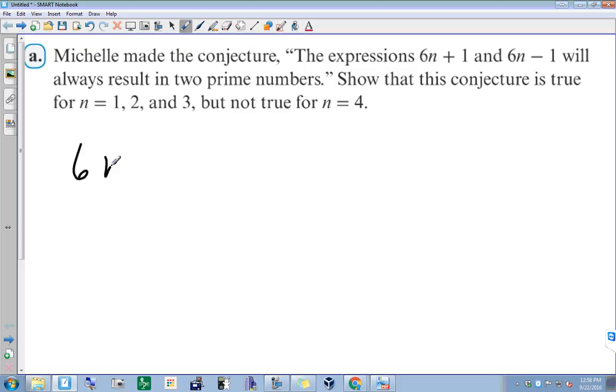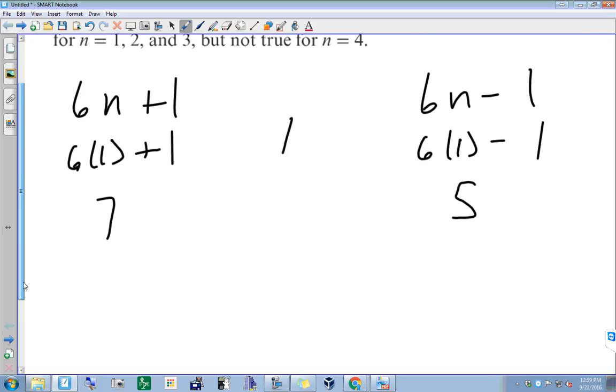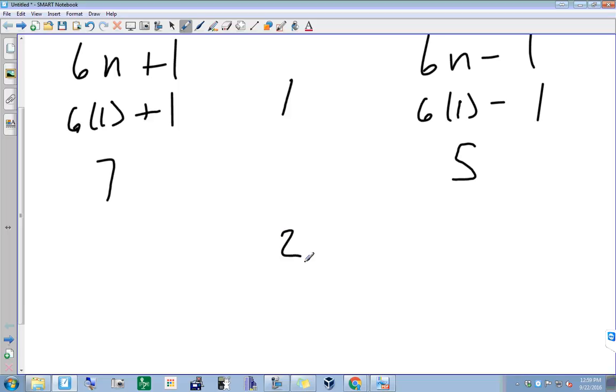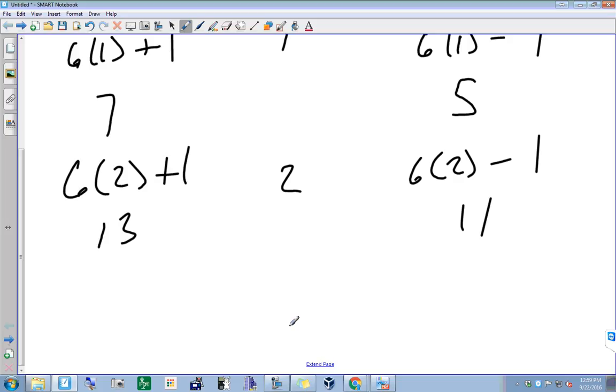So I've got 6n plus 1. I have 6n minus 1. Well, what happens if I plug in the number 1? Here that goes 6 times 1 plus 1, which is 7. Here, 6 times 1 minus 1 is 5. Are they prime numbers? Okay, so far so good. Let's try it with 2. So I have 6 times 2 plus 1. Well, that's 12 plus 1, which is 13. And here it's 6 times 2 minus 1, which is 12 minus 1, which is 11. Are those prime numbers? Yep. So far so good.